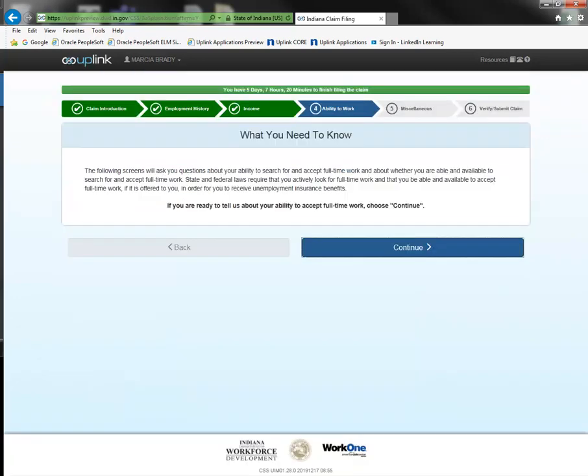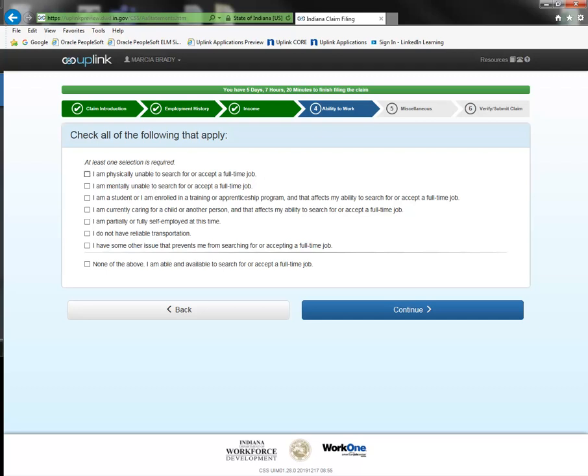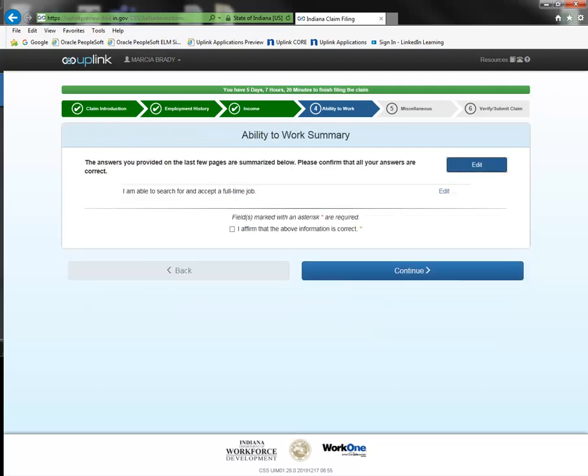In order to receive unemployment benefits, you are required to be able to work full-time and to be available to accept full-time work if a position were offered to you. For the next series of screens, you will answer questions about whether you are able and available to search for and accept full-time work. Select all of the statements that apply to your ability to search for and accept full-time employment or select none of the above, if applicable. Click Continue.